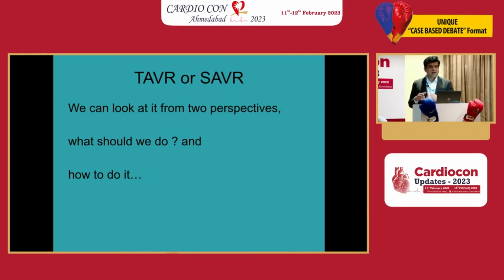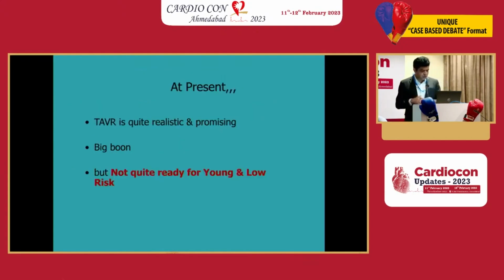Data-wise and logistics-wise, whether we should do TAVI or SAVR, probably we can debate, and that's what I intend to do. TAVI is quite realistic, it's promising, it's here to stay. It's like how PAMI, primary angioplasty in MI, came into being a few years ago, and it has really been a big boon. Today, so many hearts, so many ventricles are being saved by PAMI. The same way, it's going to be a life changer, a game changer.